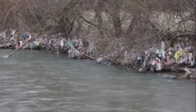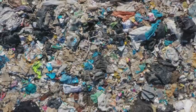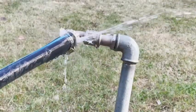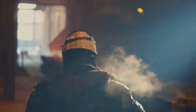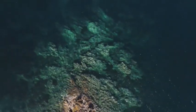Turns out the fashion industry has a major impact on the planet, and not in a good way. We're talking mountains of clothes ending up in landfills, tons of water being used just to make one t-shirt, and don't even get me started on the working conditions in some factories. It's honestly pretty overwhelming, but don't stress. It's not all doom and gloom.